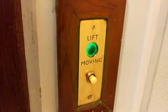And now we go along to a 1930s J&E Hall lift. And this lift goes very fast for a 1930s lift. J&E Hall. That's got a bit of speed to it.